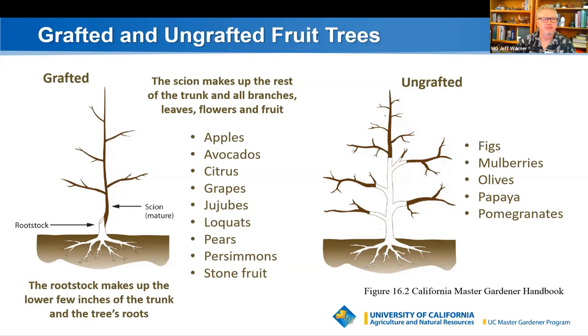And the other reason rootstock is used is because it can be helpful in size control. There are rootstocks that'll dwarf a tree or semi-dwarf a tree. And there are other rootstocks that'll actually make the tree more vigorous. It depends on what you're trying to achieve with your rootstock. So things like that list there of apples, citrus, persimmons, those are all things that are almost certainly gonna be on a rootstock. And you can always tell by looking at that little knob at the base of the rootstock.